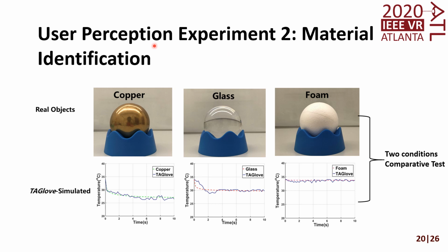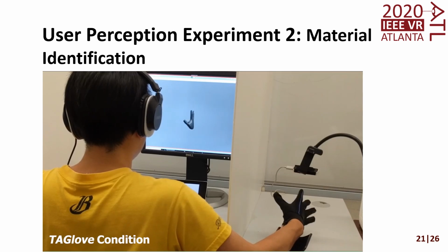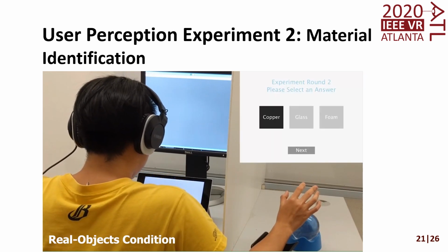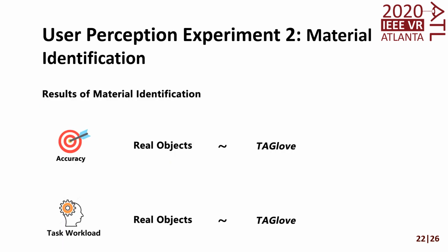And then we conducted another user perception experiment for material identification among copper, glass, and foam. The setup for this experiment was similar to the previous user perception experiment. In this experiment, 2 types of material simulation, the real objects and the temperature signals of ThermAirGlove, were presented to the participants in 2 sequential sessions in a counterbalanced order. The results showed our ThermAirGlove system could achieve an average accuracy of 87.2%, which could support users' material identification with no significant difference compared to perceived real physical objects.